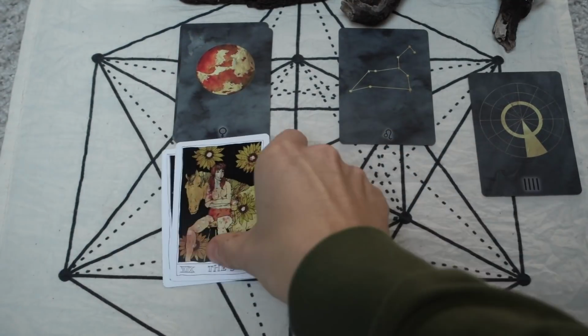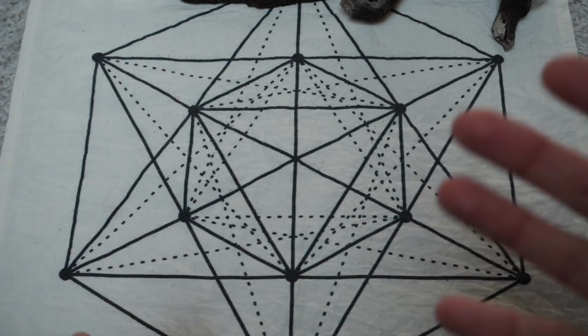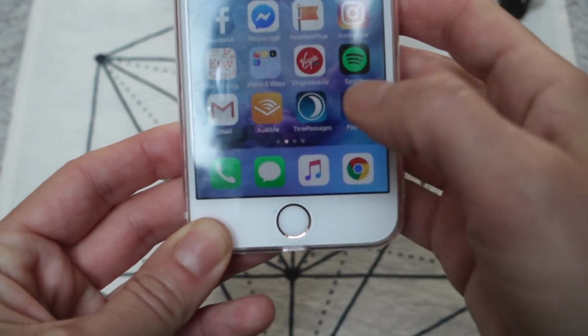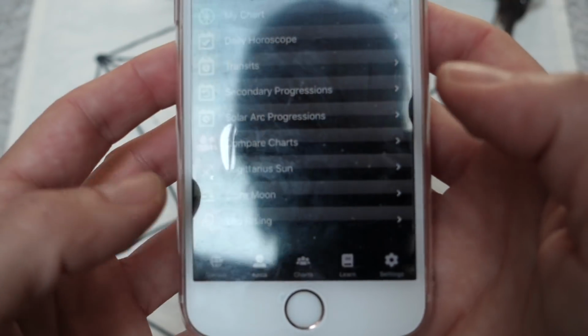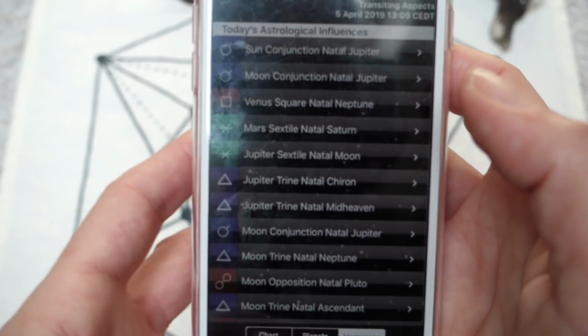So another way that we can work with this deck is, for example, checking the state of certain transits that are going on in your life. For this, you might need to know astrology a little bit more, but you can also download this Time Passages app, and it will tell you the daily horoscope. So you will have all the transits, and there is a description of the transits and so on.